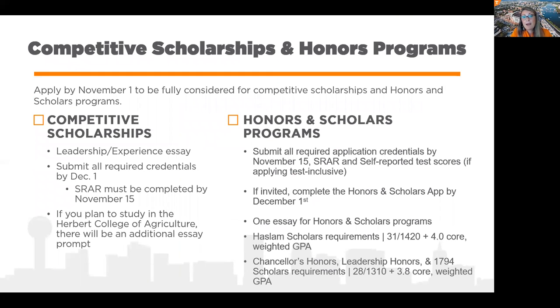As I mentioned, if you apply by November 1st, you're able to apply for competitive scholarships as well as our honors and scholars programs. For competitive scholarships, you'll just indicate on your application for admission that you want to be considered. And then there is an additional essay that you'll have to complete. I always tell students you don't want to leave money on the table. So I definitely recommend that you apply by November 1st if for no other reason than you want to be considered for competitive scholarships. This application will consider you for pretty much all the scholarships that are out there. So you want to make sure that you complete this if you can.